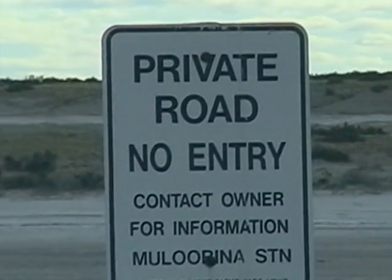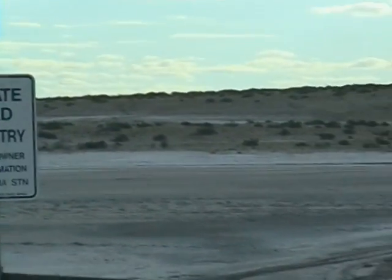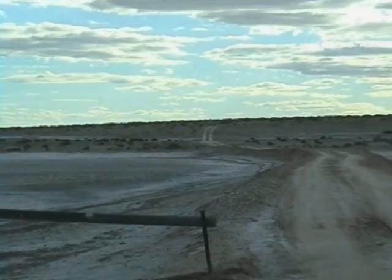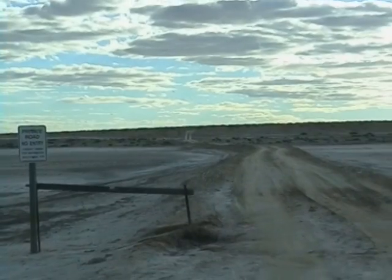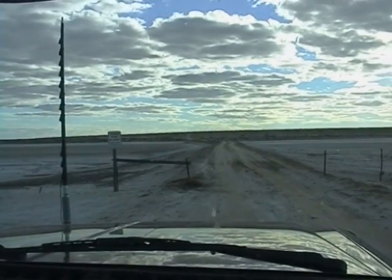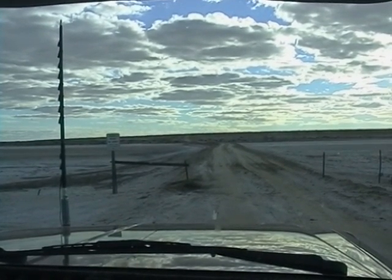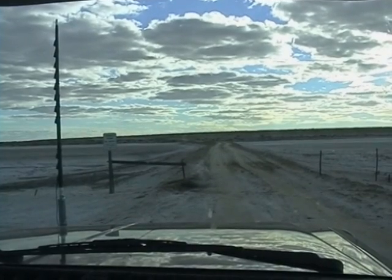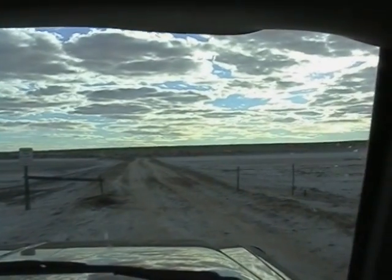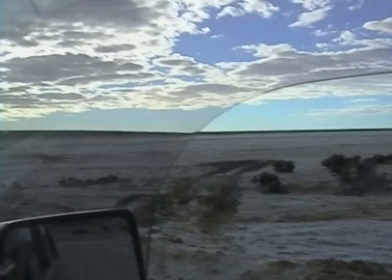This must be the narrowest part of the channel from Lake Eyre North to Lake Eyre South, because the owner of Marree station has actually built himself a little access road across the junction between Lake Eyre North and Lake Eyre South. So that probably goes to his property on the other side of Lake Eyre South. Should be handy, isn't it? Not very far across here between the two lakes. Not very far at all.